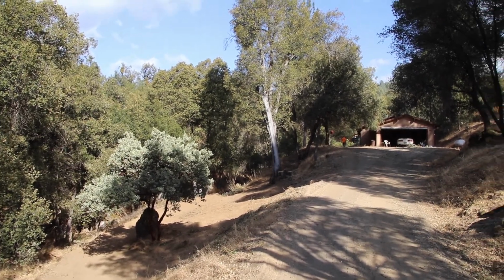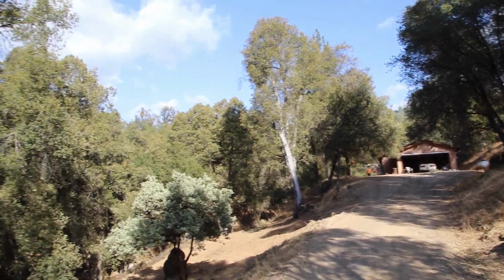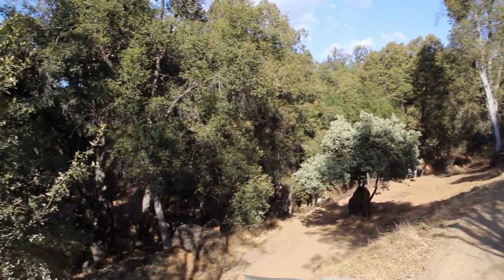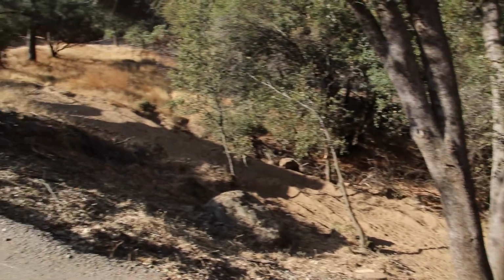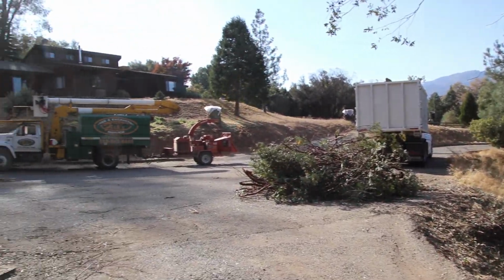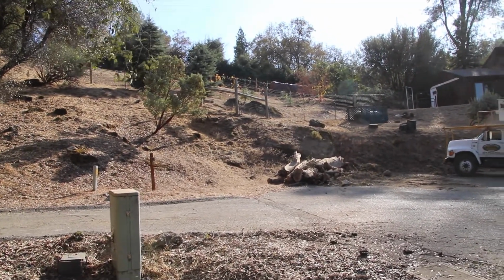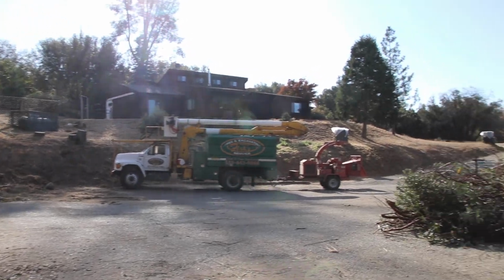Right now is late November 2019. And the insurance companies that cover these houses in this area, we're in Oakhurst, California, are getting really sketchy about continuing their coverage for homeowners insurance, primarily due to the fire hazard in this region.